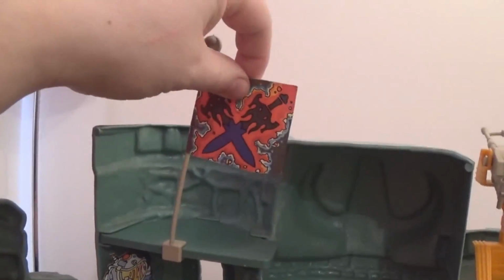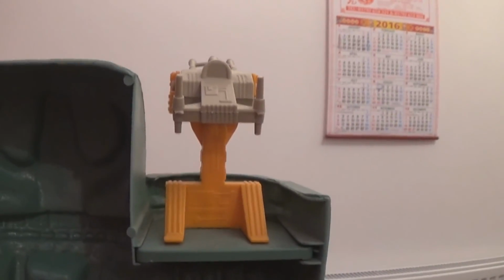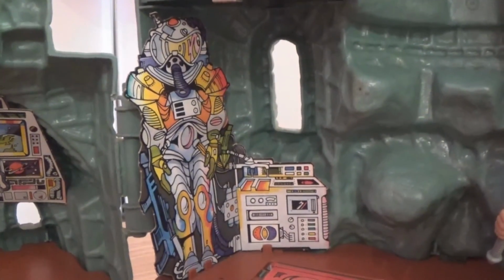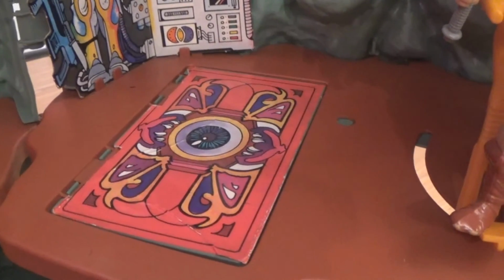You've got a bad side and then a good side, a bad side, then a good side. You've got the rear of the gunnery installation, which is very, very cool. Again, some really nice sculpted detail on this thing. I like it anyway. And you can see exactly where the space suit is supposed to go, which is there. Now, like I say, you do have this carpet with an eye on it, which we'll have a look at in a minute.